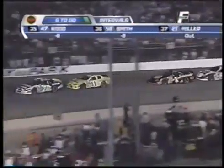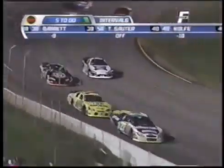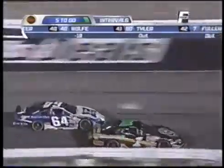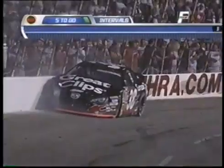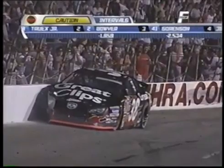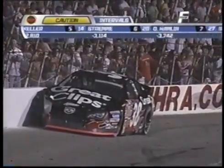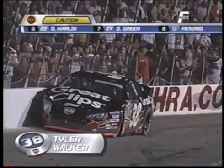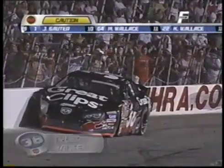See a battle for the 7th position. David Green 27th, Bernard in 11th. Johnny Sauter in 1, and there we see Mike Wallace in 64. Trouble, car on the wall, turn 4, Tyler Walker. Man, what a day it's been for this team. Yeah, you can see the frustration there, chucking that steering wheel up onto the dashboard.